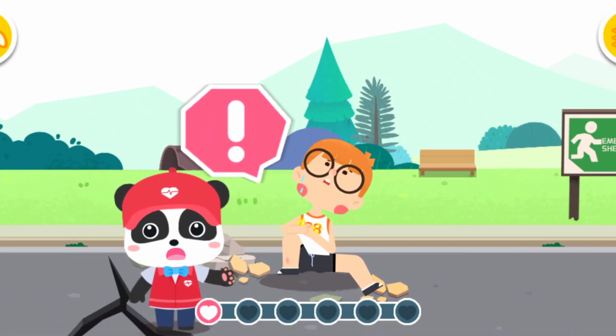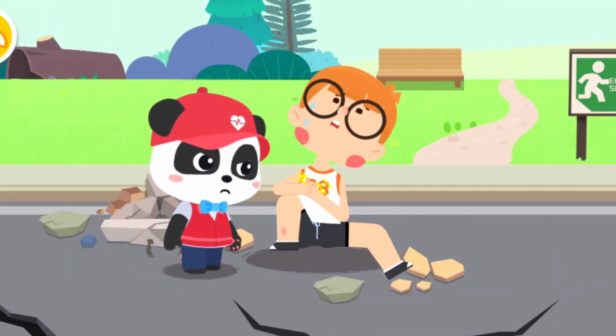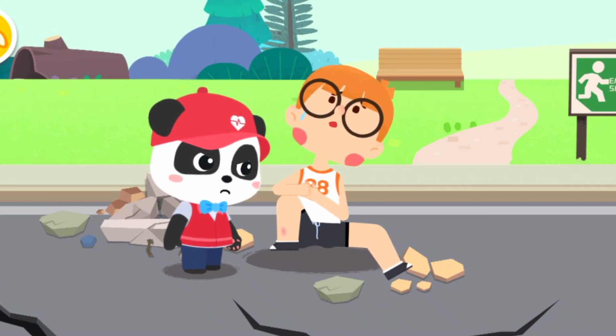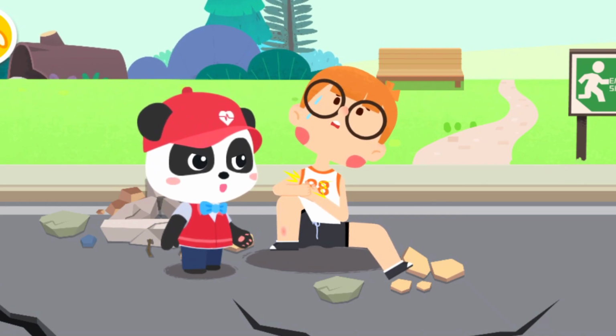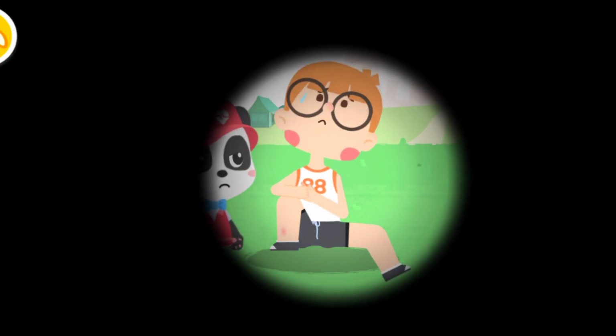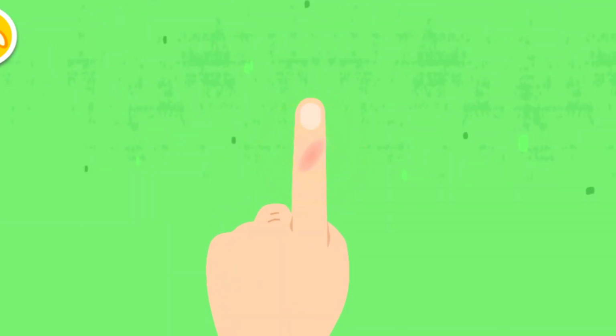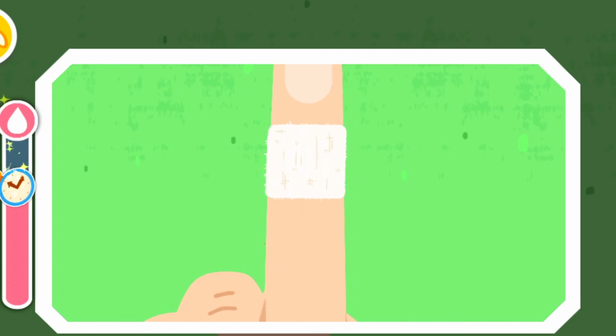Let's search for the injured in need of help. When the earthquake struck, my hands were cut by falling stones. Don't worry, I am coming to give first aid. Put on protective gloves and apply pressure with a dressing on the wound to stop bleeding. Great job! The bleeding stops. Wrap the wound with a bandage.